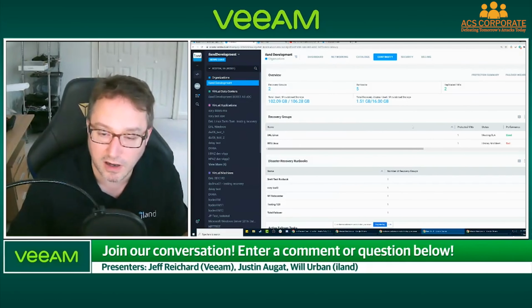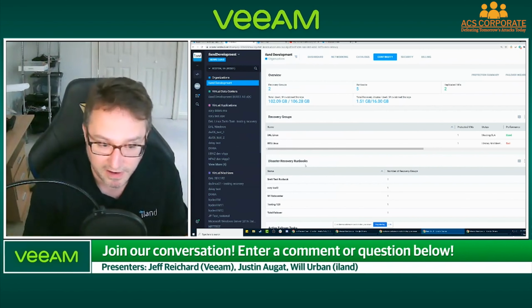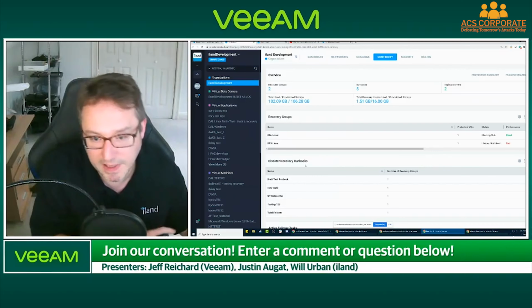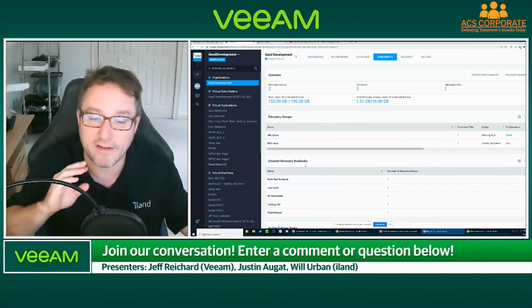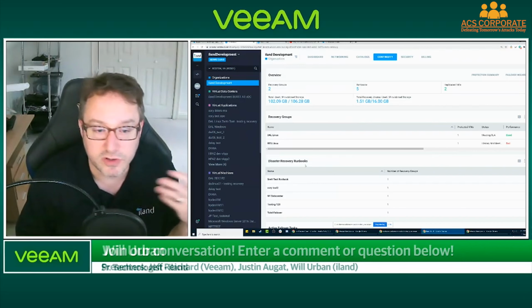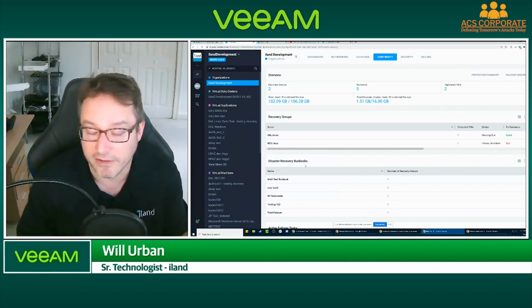So within the iland Secure Cloud Console, you can group your assets. You can create what's called a recovery group. You can create these disaster recovery runbooks. You can have multiple runbooks, so you can do partial site failover. You can do layer 2 VPN for connections. So let's say you just have your tier 1 applications move over, and then you have your on-site talk to your tier 1 apps or whatever. You can use it for migration. You can use it for whatever.